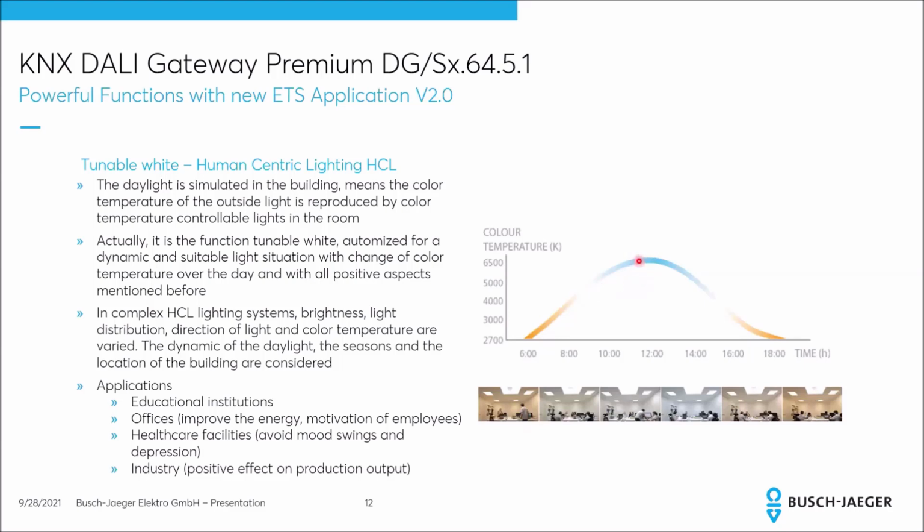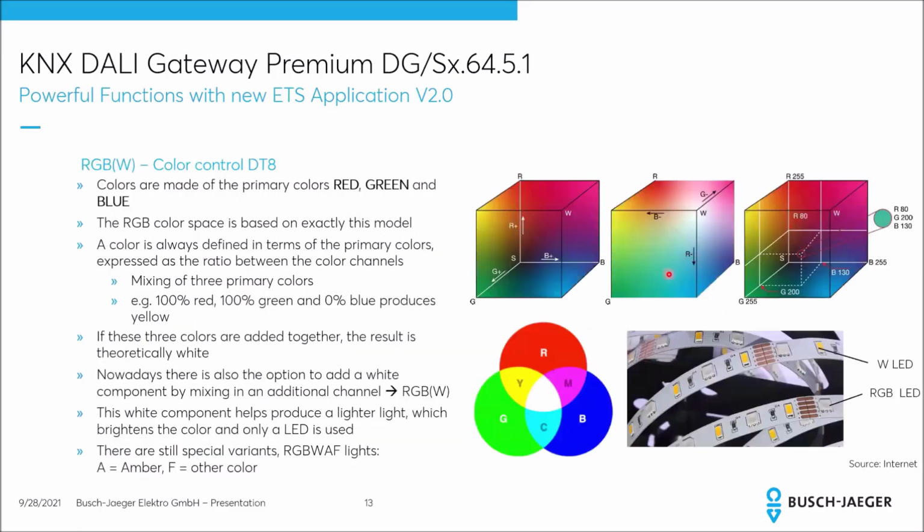Like here on the highest value of 6,000 Kelvins, the human being is more productive. And at night, in a night shift in a factory, for example, when we simulate exactly this curve, then we can also motivate a human being to be more effective.